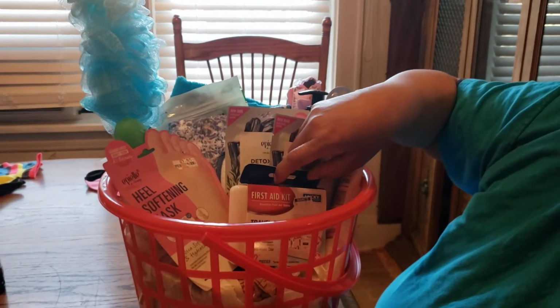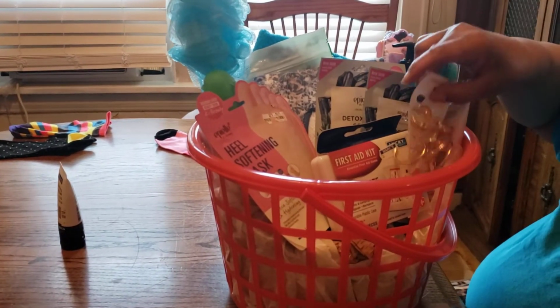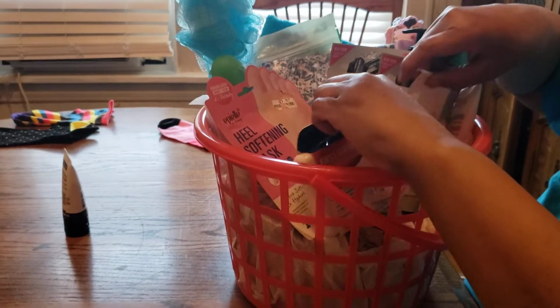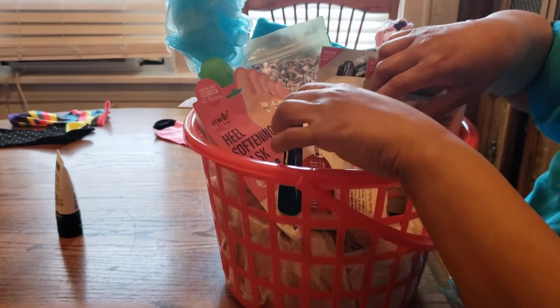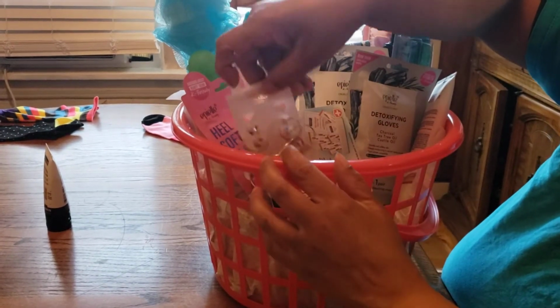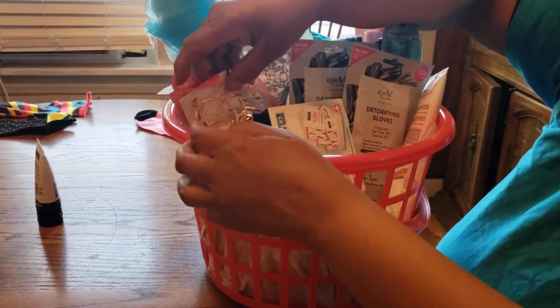I got a first aid kit because Brittany has started a food truck. And we want to make sure, using knives and everything, cutting up vegetables, you have to be careful that you don't hurt yourself. So I'm going to try to turn that upside down.